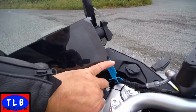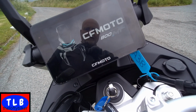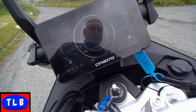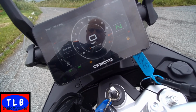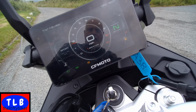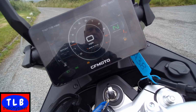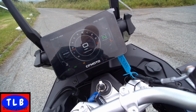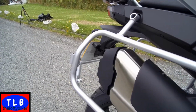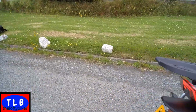Let's have a look at the dash. CFMOTO. We're in sport mode. Let's have a listen. Quite good, isn't it? So, let's have a listen to the cannon. There's the rocket launcher. Quite good, quite good.